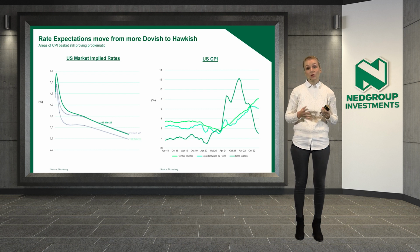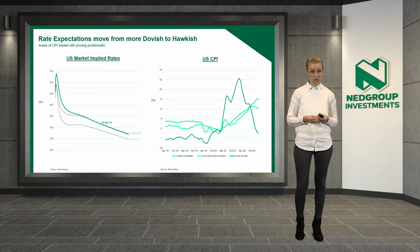So if you look at the whole inflationary dynamic in the US, we are seeing headline inflation moderating largely off the back of fuel prices and energy prices coming down, but it really is that core component that is remaining incredibly difficult, particularly when it comes to shelter. Shelter inflation is sticky, it's high, and that is, of course, driven by the fact that the labor market just remains incredibly resilient in the US.